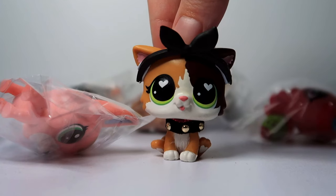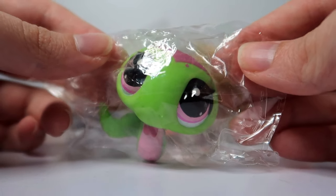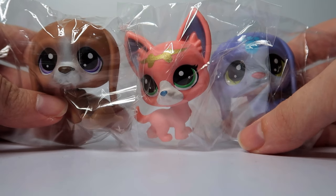Oh yeah, we got some pets to get through. Straight off the bat, you can see that there's a bunch of G2 LPS, but there's also some newer generation pets. So we're gonna take a look at that and then go on to the G2. So I got a total of 3 G6 LPS in this package.